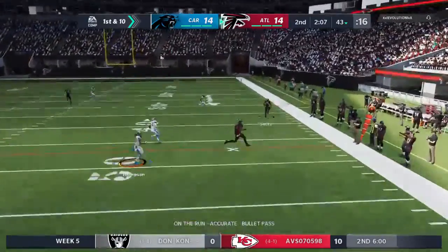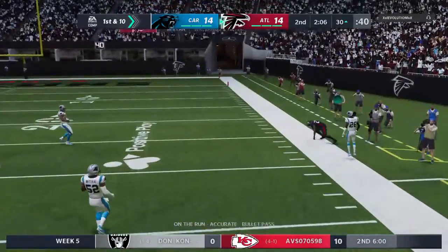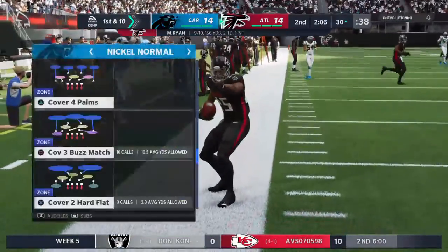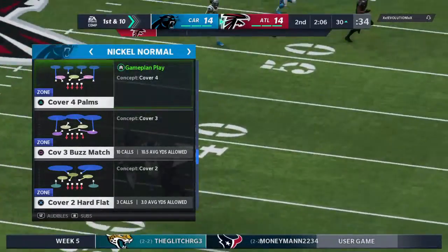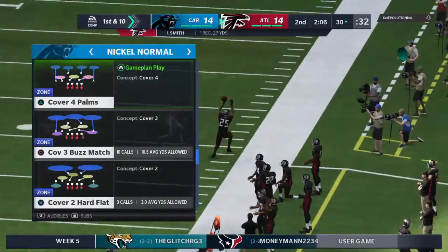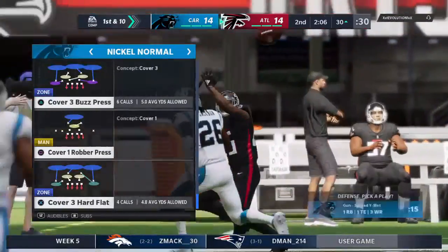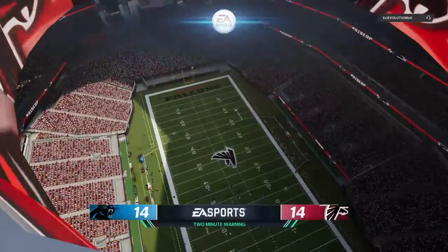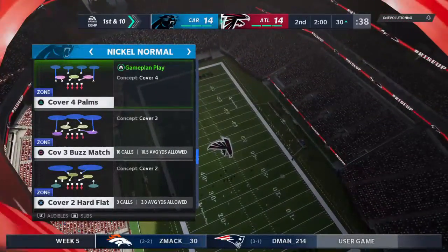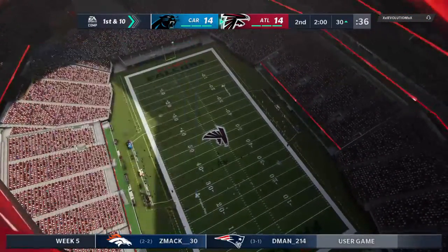Eluding the pressure right. And this one complete to Smith. And he'll get this to the 30-yard line before crossing over out of bounds. That'll be marked as a 27-yard pickup. Another Falcons 1st down. 1st and 10 in the 2nd quarter, 2 minutes to go. Tie ball game. So 1st and 10 now from the 30.